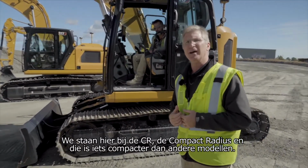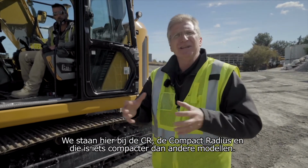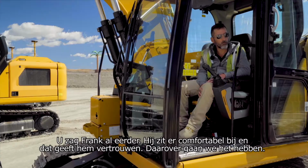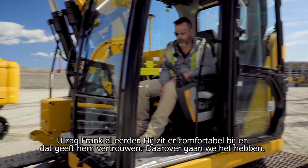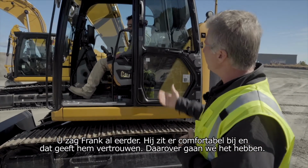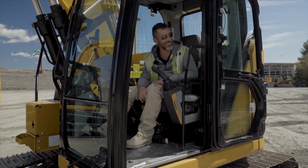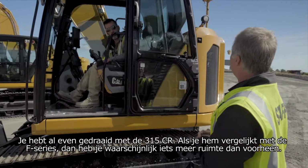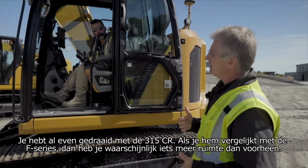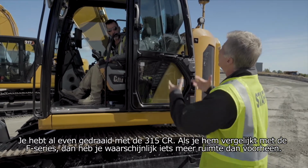And Frank's here in the cab with me. This is a compact radius, so it's a little bit tighter quarters, but what I want to talk about is Frank's comfort, which also gives him confidence, and we'll talk about comfort and confidence in just a second. So Frank, can you hear me okay? Loud and clear, man, right next to you. So compact radius 315, I know you've operated it quite a bit. If you think about that F-Series, Frank, and then hopping into the new next generation, probably a little bit more room getting into that cab.